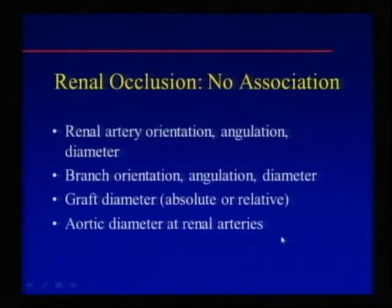And of course, there's patients like this one who has a renal aneurysm, a renal stenosis, a renal angulation, and renal stenosis and angulation on the other side. As you can see, the angulation is quite severe. This patient ended up with bilateral occlusions. He's one of only two with bilateral occlusions. So there are some things you can identify, but really there was no consistent pattern here.